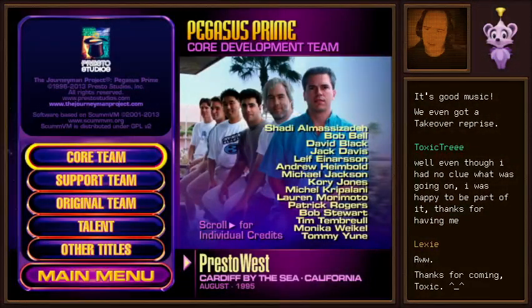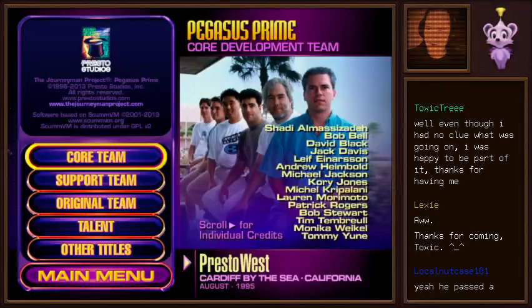Toxic says, well, even though I had no clue what was going on, I was happy to be a part of it. Thanks for having me. Well, it was a great pleasure to have you here, Toxic. I hope you'll consider coming back if you feel inclined. I think the Journeyman Project 2 is going to be in our, well, future, not 10 years ahead.